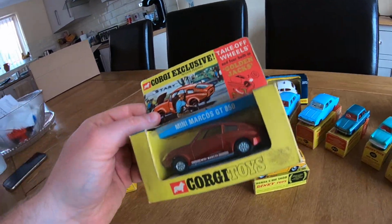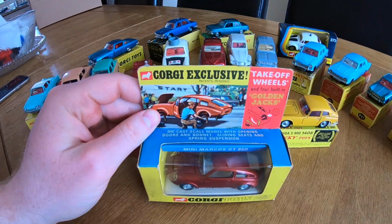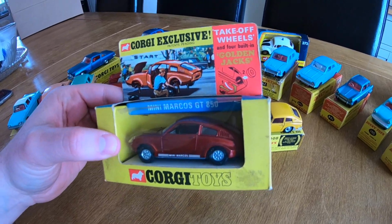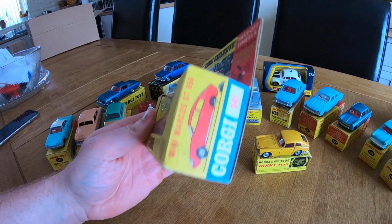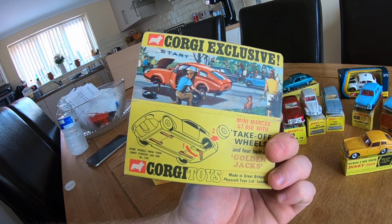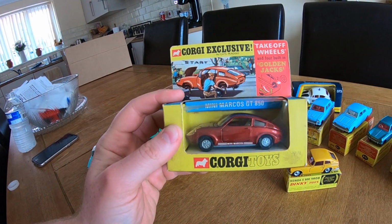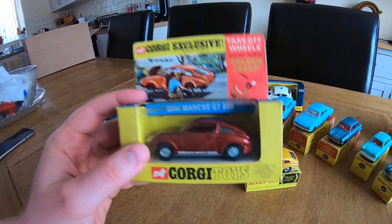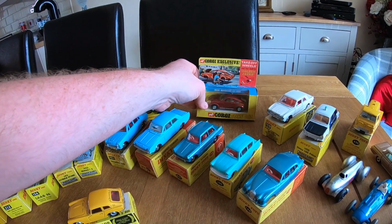Got the Mini Marcus with the Golden Jack takeoff wheels. Very near mint model. Box is alright, apart from that little bit of wear there, that small hole. Not too bad. You could replace it if you want, but to be honest, you're just going to hurt the value. Keep it original. The wheels do still take off. Again, lovely artwork on the back. I've added up on the jacks. That's pretty nice. And if you've got Golden Jack vehicles and you're missing wheels, get in touch because I've got a selection of ex-shop stock wheels that I purchased a little while ago.